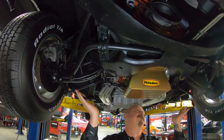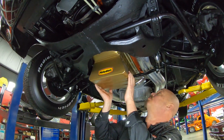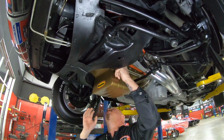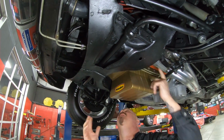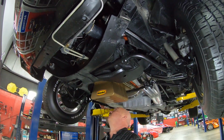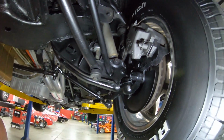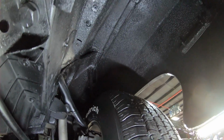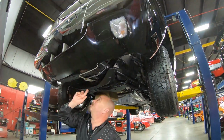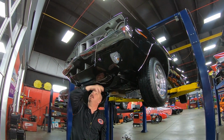K-member, the pan, aftermarket, looking sweet. Painted block, all looking nice and clean. Everything under here is super nice and clean. I'll tell you what, I can't find anything under here. It's nice, clean, neat as a pin. Just beautiful. Trans cooler lines going to the front here. Beautiful black paint on this valance.